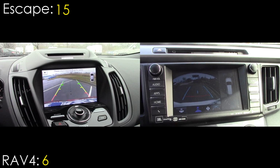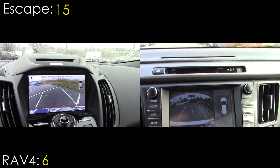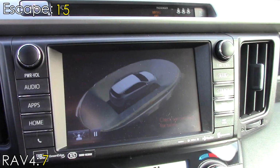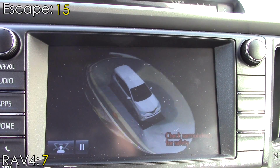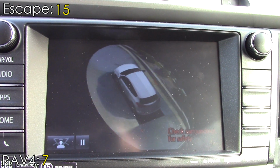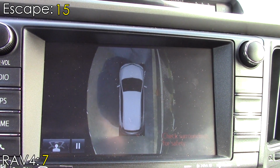When you go into reverse, both models will give you a backup camera, but on the RAV4 it is a 360-degree camera, which is not available on any Escape. The Toyota has a neat feature called Perimeter Scan, which basically simulates flying around the vehicle to show you all of your surroundings. My only complaint about this system is that it's hard to see on the dim screen.